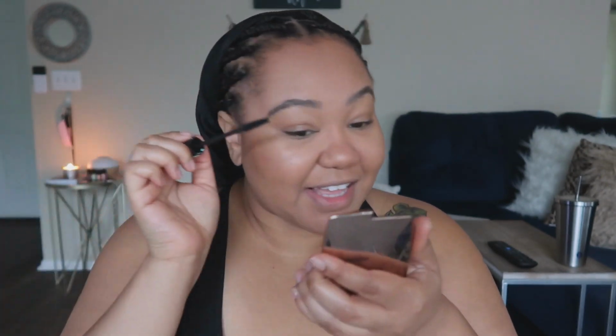Right now I'm using the Lash Princess from Essence. I used to use this years ago. It's not the same as the Hourglass for sure, but I'm trying not to spend $30 on mascara every 2 months, so I'm trying to use a drugstore. If you have a drugstore mascara that's cruelty-free that you love, leave it in the comments because I do want to try out other ones because this isn't my favorite, but it's good enough.